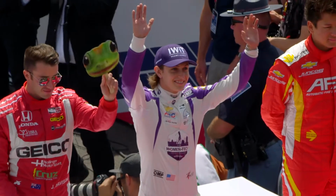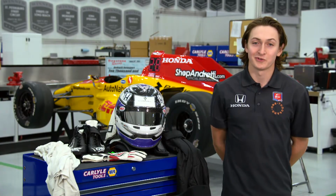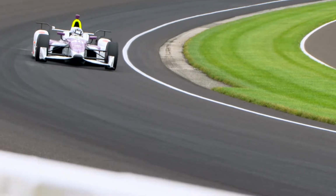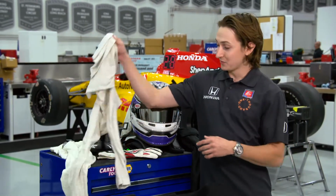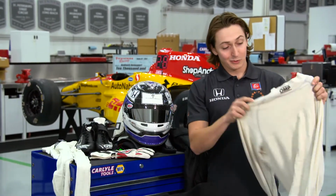Hi guys, I'm IndyCar driver Zach Veach, driver of the number 26 Group 1001 Honda for Andretti Autosport. And I'm here today to give you a little insight on the safety that we have when we're around the racetrack. The main thing that we're concerned about is fire, and making sure drivers don't get burnt is a key item. So we wear what we call fire suits, but underneath the suit itself, we actually wear these pajamas. So these are what we call underwear.